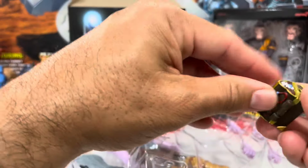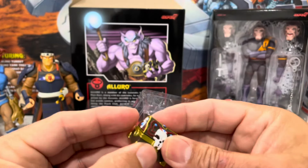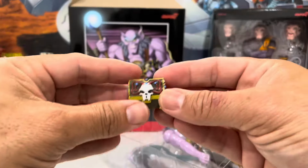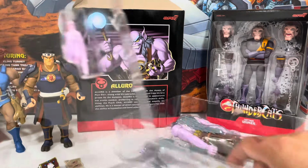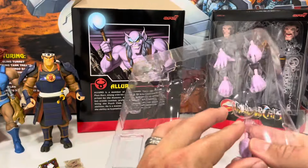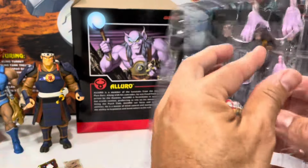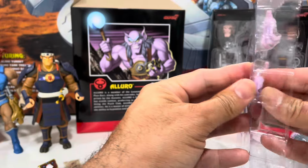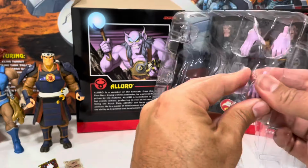Here's his chest. Does it open? Oh, dude. Oh, it does open, guys. It opens. Good job, Super 7. So you can put that little thing that just fell on the floor, the Alguru talisman, in there. But there's his chest. Here's his map. This map is cardboard, so you don't want to get that mixed in your trash. I know I do that. I vacuum up stuff on the floor for my kids' toys.